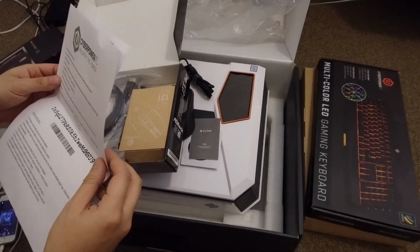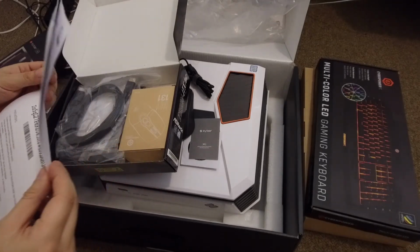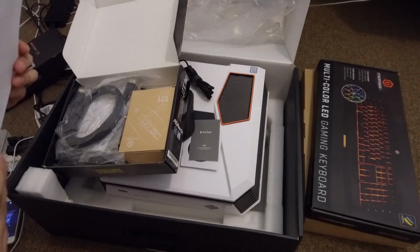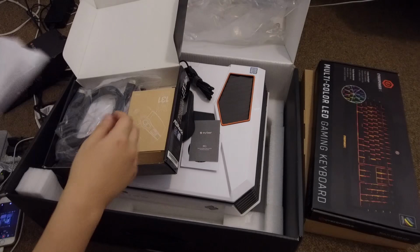And I got a code here for redemption for Anthem, Battlefield, or Metro. Okay, so I'm gonna redeem that. Get a free game out of it as well.